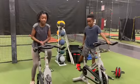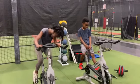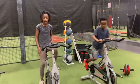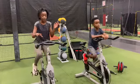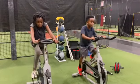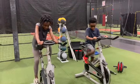Guys, we are on the bike. I just got done wiping and sanitizing them, and now we're gonna pedal. It's harder than a normal bike because you're supposed to get a leg workout and probably eventually break a sweat. So this is fun. I mean, you're not moving anywhere, but you're biking, so it's kind of like our bike ride that we wanted to do. Yay!